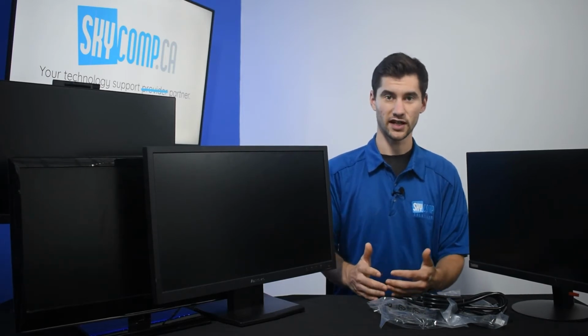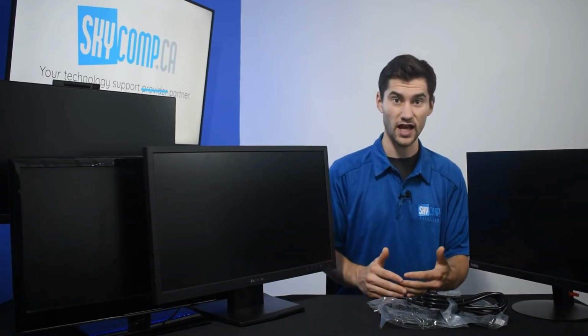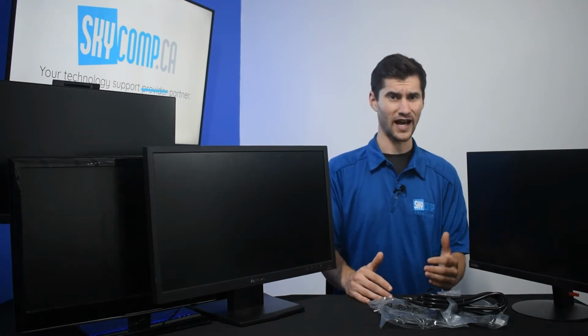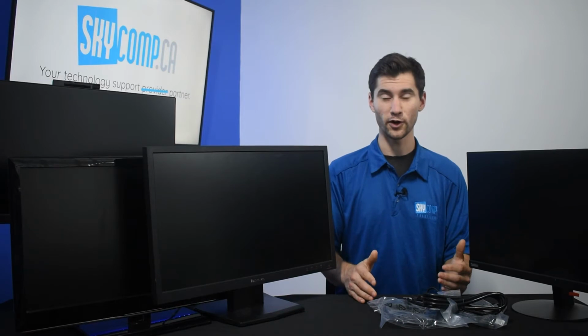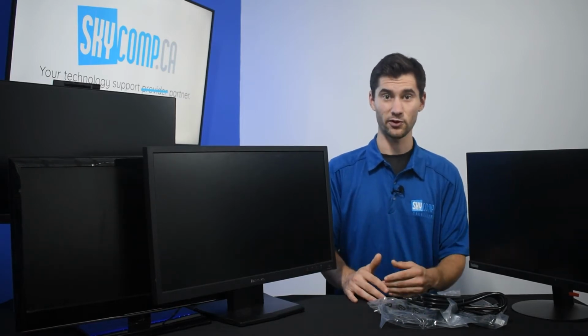But what we're focusing on today is, can you plug in an HDMI, a VGA, or a DisplayPort cable into your monitor? And did you buy the right monitor for your system? So we're going to go over in detail each of these monitors that I have in front of me. And we're going to start with the one all the way to the right.